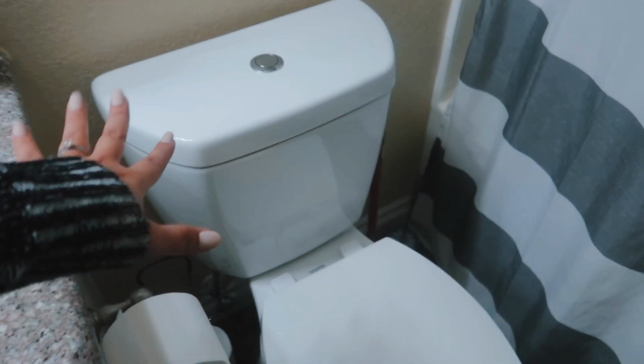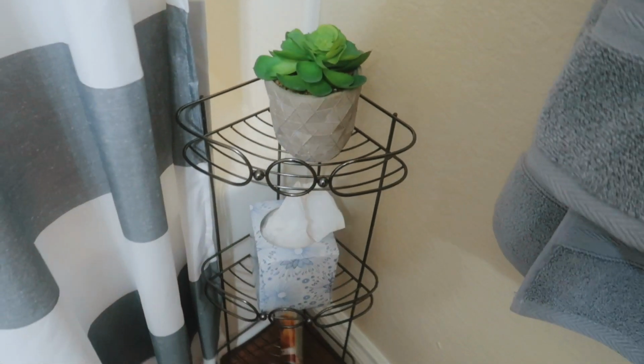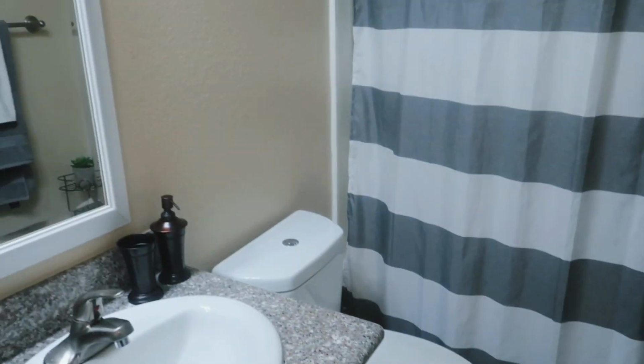I give it a toilet, nothing too exciting. And then I have just a toilet paper holder in the back. And then I got this from TJ Maxx, so just a fake little plant, some tissue, and then a spray. And then the little trash can. That's basically a little overview of the bathroom.